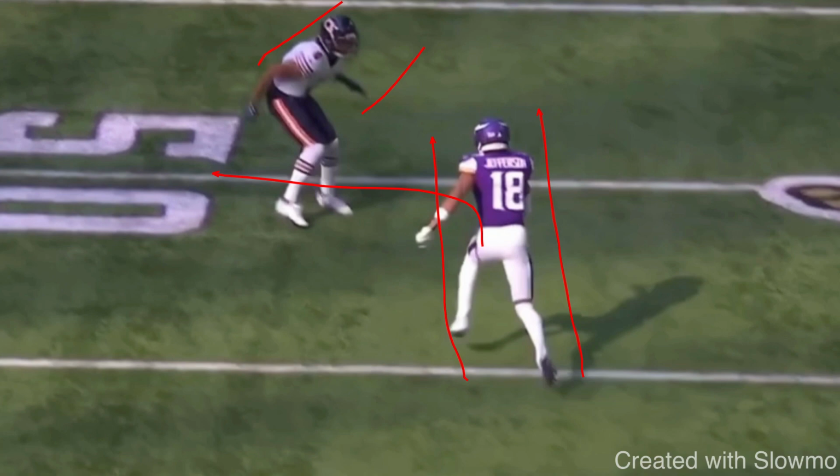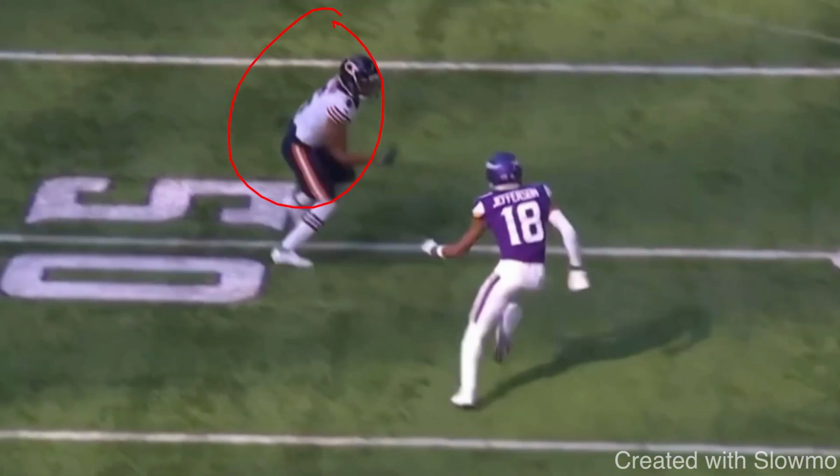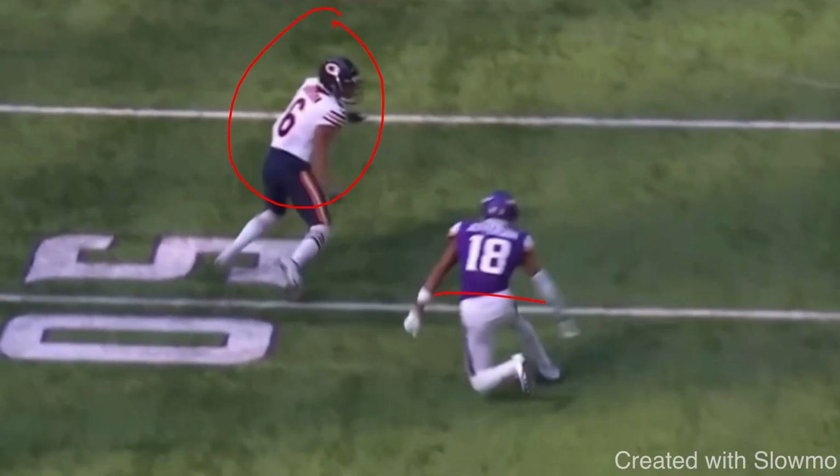Step two would be adding maybe a rocker step to it, especially if this DB is disciplined and he is sitting right at the break point. If we're selling the route enough and he bails way out of there, maybe we don't need this. But if he's disciplined and there's some space between us and he's sitting outside shade, this rocker step is a great way to get separation. So he steps to the outside and sells with his hips and his shoulders like he's running that post route.